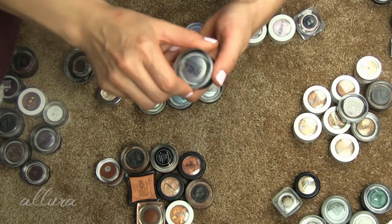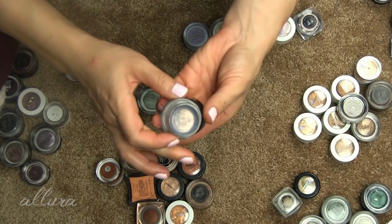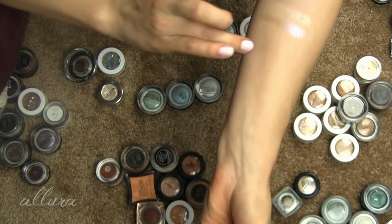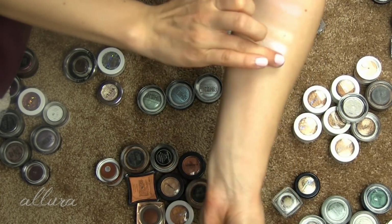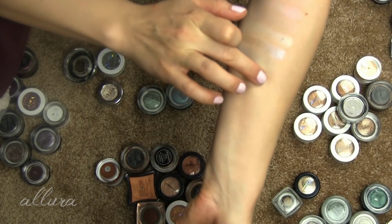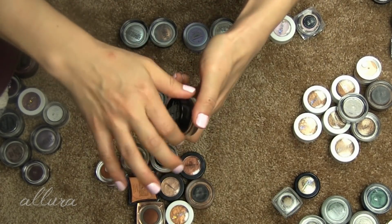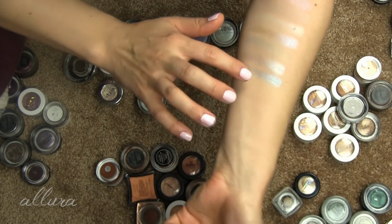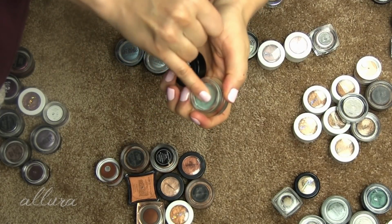Next four are going to be Maybelline Color Tattoos. This one is in the shade Seashore Frosts. Cool Crush. Blue Paradise. And Icy Mint.